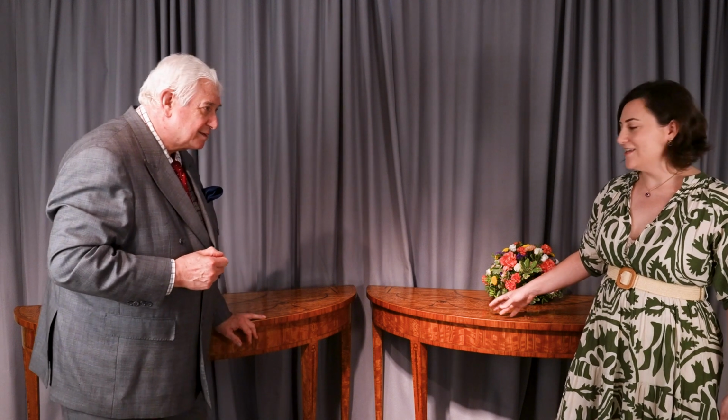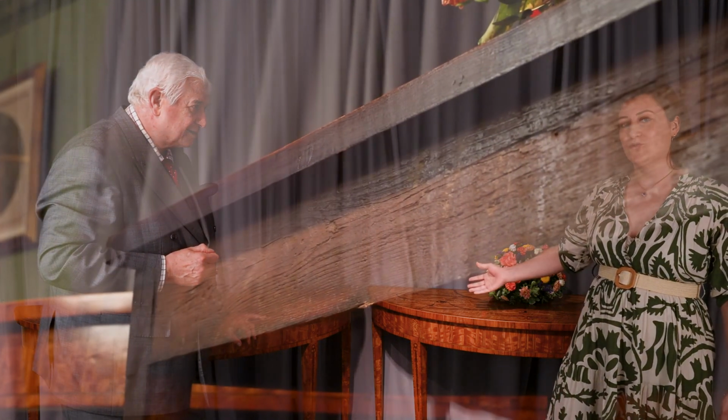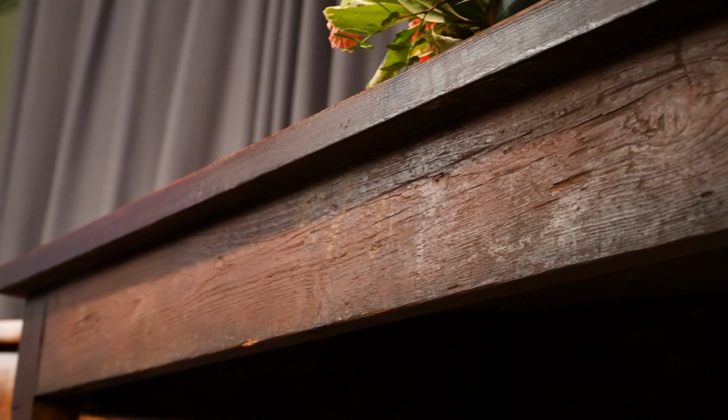And of course, David has mentioned to me that these have an overhang in the back, which would have kept the tables out from the skirting at the side of the rooms. And that's exactly right. I'd say it's about an inch overhang at the back so that it could go right up against the wall with the skirting board not being disturbed.